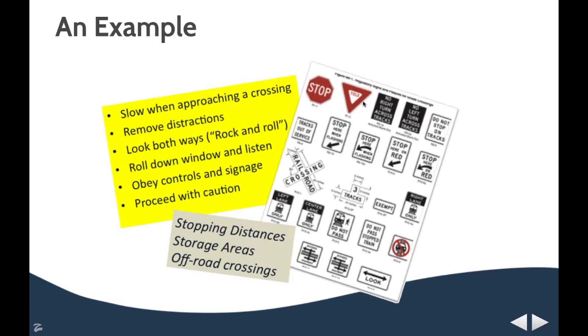There are a bunch of traffic signs that have to do with identifying upcoming rail crossings and what you need to do with them. They have this 6-step safety policy: you slow when you approach a crossing. You remove distractions, like turn off the radio and your CB radio. You look both ways. Rock and roll: in a big rig, the mirrors might block part of your view, so you need to rock forward and backward so you can see around those mirrors. You roll down your windows and listen for a train whistle. If there are any controls or signage, you make sure you obey those. And then after you've taken care of all that, you proceed with caution.